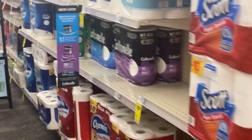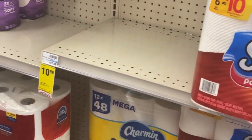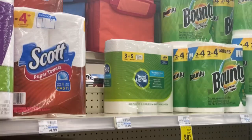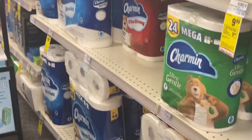CVS, second week in a row. They gave me another $10 off of $70, so I definitely want to do that. I was looking for the Scott toilet paper and paper towel deal: buy two, get $5 Extra Care Bucks. I don't know if this store even carries them, but I'm going to get a rain check so that when there is no sale and they do come in, I can do the deal.